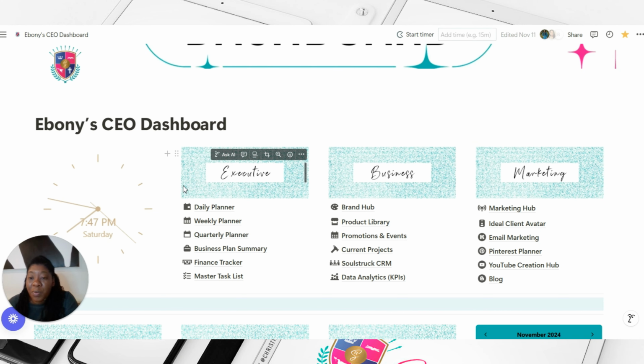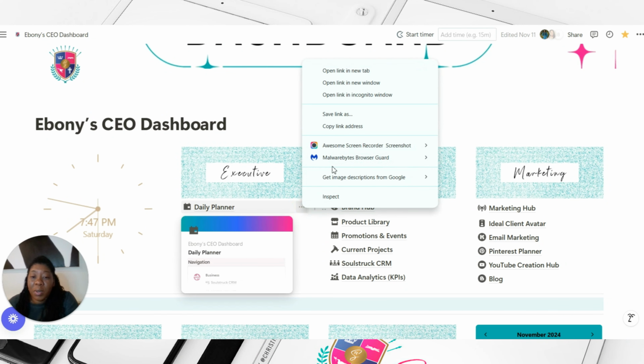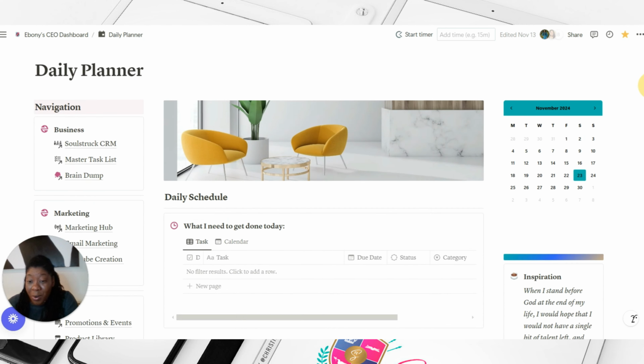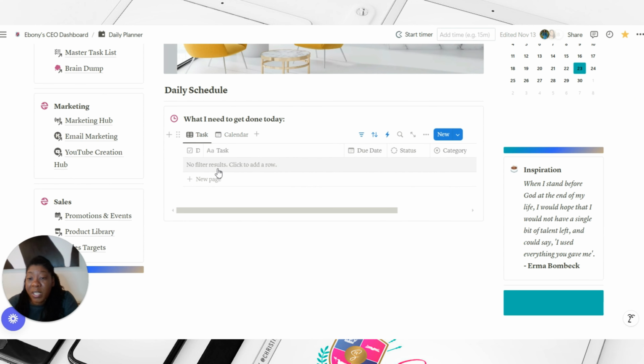The first thing that I want to show you in this dashboard, where I spend the most of my time, is within my daily planner. So I'm going to go ahead and open this up. Okay, so this is my daily planner. This is where I literally start every morning. I will come in here and look and see. So right now it's blank.